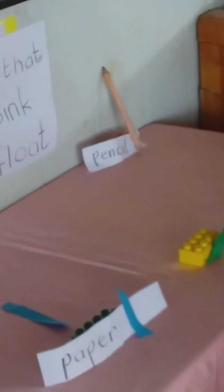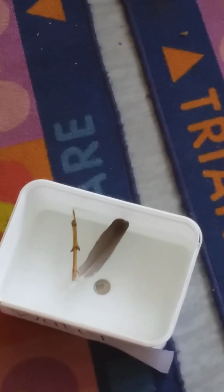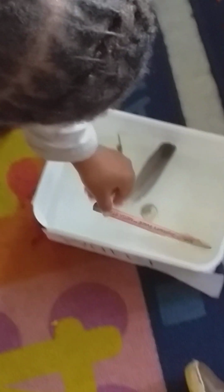Cassidy is going to look for the pencil on our theme table. Cassidy, look for the pencil. Take it off. Do you think that pencil is going to sink or float? Sink. Girls and boys, what do you think? Is the pencil going to sink or float? Float. Let's see, Cassidy, put it in. It's floating. Now we're going to ask Diane to take the piece of paper.